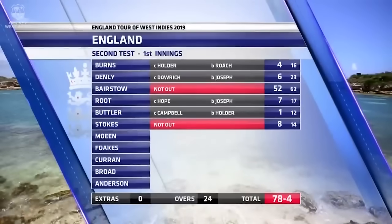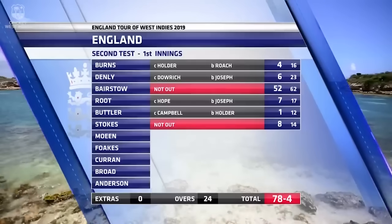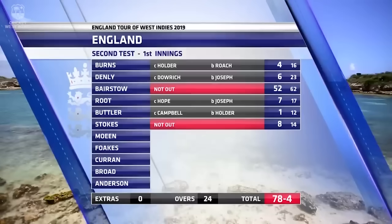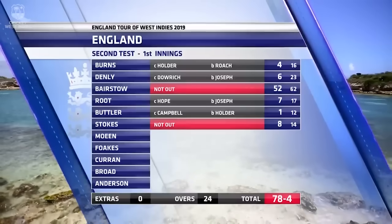So difficult batting morning saw England finishing on 78 for 4 at lunch. 52 not out to Johnny Bairstow. He was in attacking mode, decided that was the best mode of operation on a very spicy surface. No one else getting into double figures. Ben Stokes not out 8.